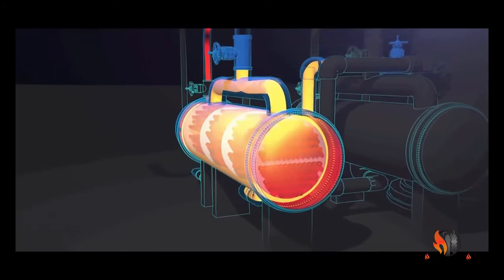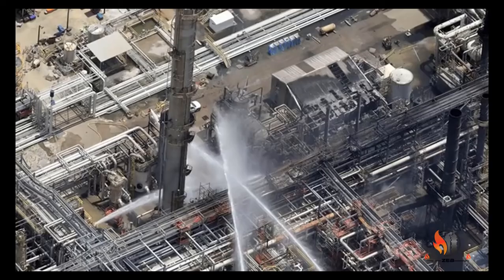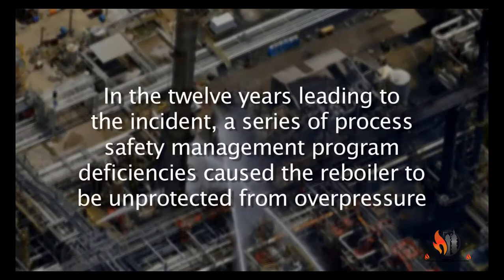When identifying overpressure protection requirements for heat exchangers, engineers should evaluate the scenario that caused the Williams explosion. The hot side of the heat exchanger was operated while the cold side was blocked in. In this scenario, just having a pressure relief valve available could have prevented the explosion. The CSB discovered that in the 12 years leading to the incident, a series of process safety management program deficiencies caused the reboiler to be unprotected from overpressure.